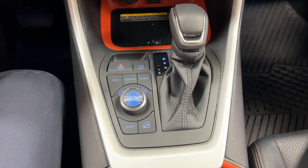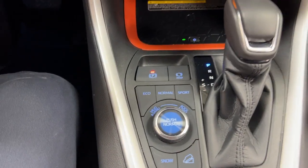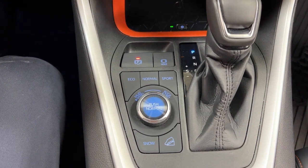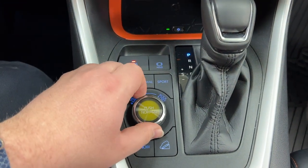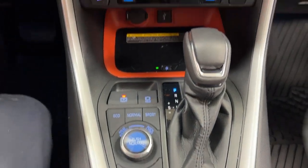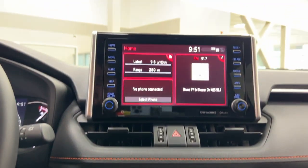It's equipped with an automatic transmission with the Eco, Normal, Sport, Mud, Sand, Rock, and Dirt features, and then you also have your snow mode and downhill assist control. Now, as you can see, when you actually change the mode, it'll change color on here, and if you want to just go back to your normal mode, just hit the center button.